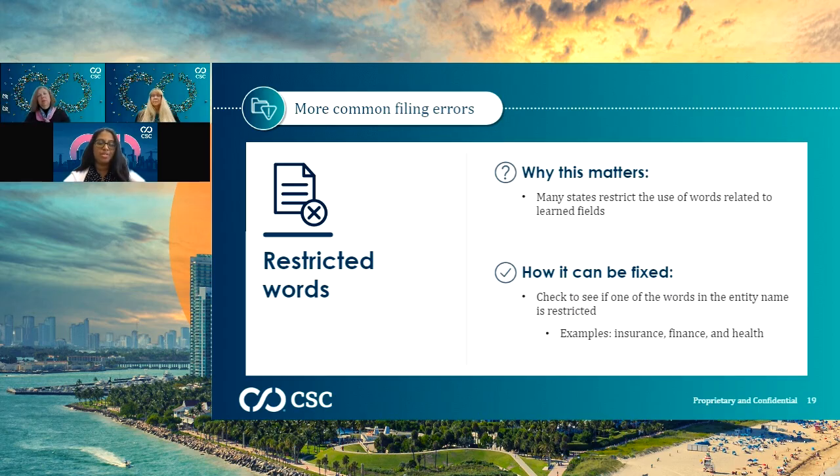If the bank commissioner does not approve the name, then you have to select a new name and your original file date will be lost. But outside of bank, the only other unique one that's happened to me is using university in the name. The only reason it had to go to the Department of Education was because that entity was a degree granting institution, so they had to send it to the Department of Education for approval. But outside of that, there's not any other restrictions we've come across.